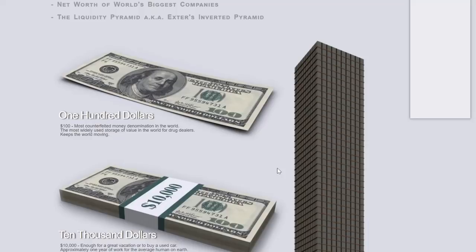That's the $100 bill, and it is the most counterfeited money denomination in the world. In fact, some say that North Korea probably creates the best counterfeits of the $100 bill. At least there was a time when that was the case. Perhaps the Secret Service has cracked down and maybe found ways to stop that. Of course, this was created before the new $100 bills were printed.